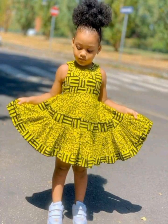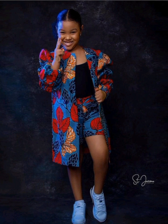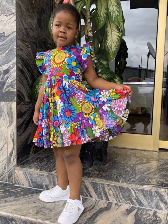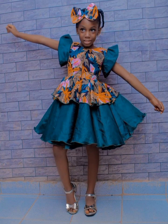Ankara dresses for girl kids are especially charming. They come in a variety of styles, including A-line, fit and flare, and princess cut dresses. The vibrant Ankara prints add a touch of whimsy and make each dress a unique piece of art. From floral patterns to geometric designs, there's a print that will capture your little one's imagination.